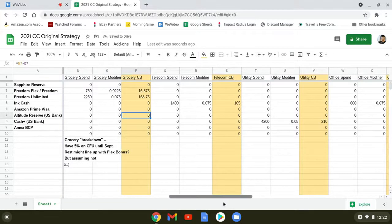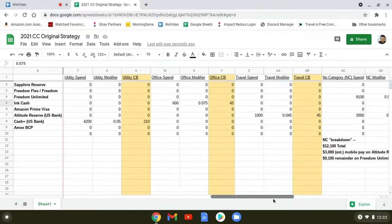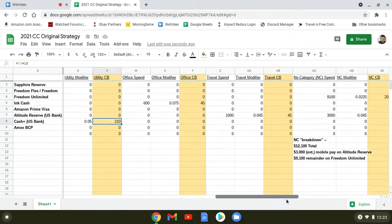All right, telecom would be like cell phone bill, internet service provider, cable or satellite. All $1,400 of that goes on my Ink Cash, 5% back, 1.5 modifier gets me this. Utilities would be non-telecom utilities. So this is gas, water, garbage removal, propane, that kind of stuff. All of that goes on my U.S. Bank Cash Plus card, which gives a flat 5% back on utilities, getting me this figure here. That's my utility player.